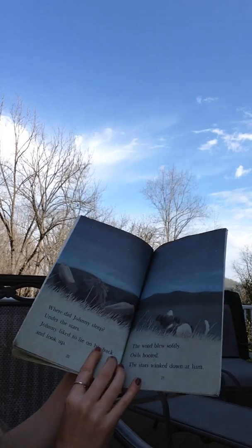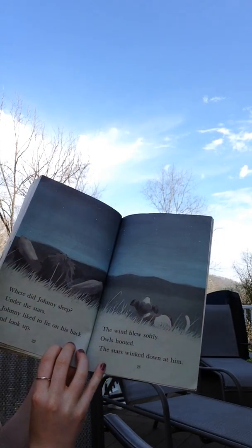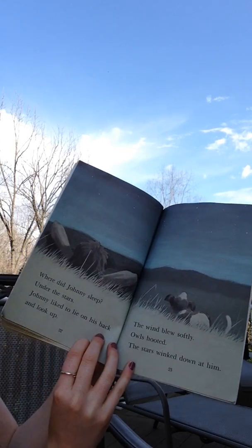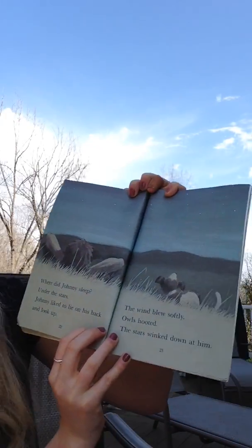Where did Johnny sleep? Under the stars. Johnny liked to lie on his back and look up. The wind blew softly. Owls hooted. The stars winked down at him. Do you know what it means if owls hooted? It's when they go, hoo, hoo.